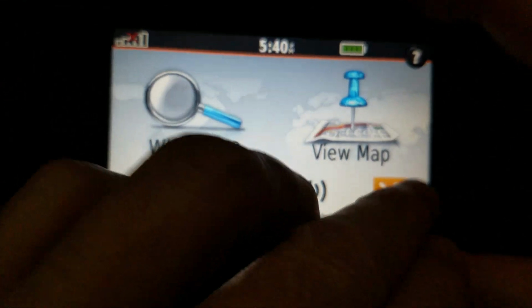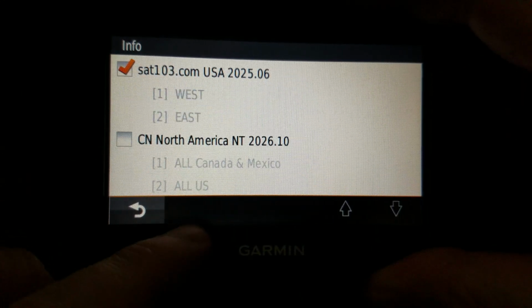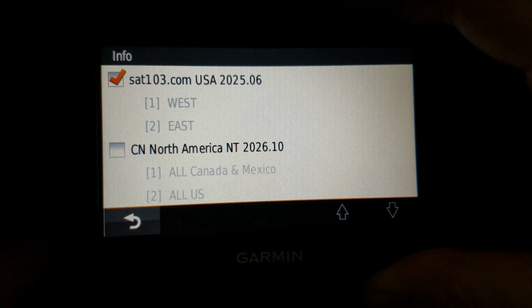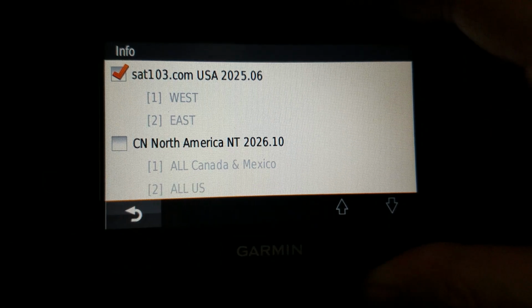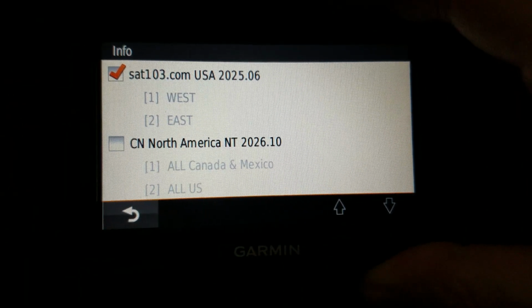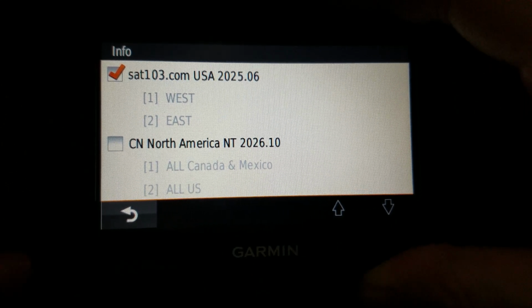New maps for June 2025 for the United States, just released. Sat103.com, United States 2025.06, again for June 2025. But I'm going to talk about something a little different here. Yes, you can go download that. I've covered that before. I make an announcement about this whenever I do it.